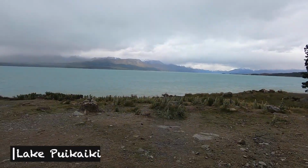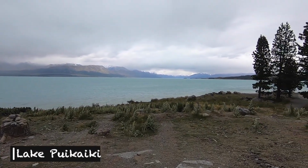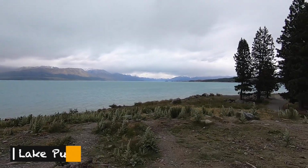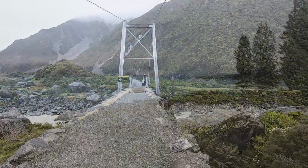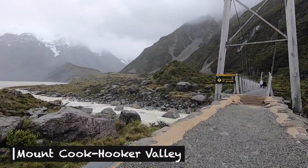Lake Pukaki is another great scenic spot with the milky blue color of the lake. It used to be one of my favorite spots, but unfortunately not for this trip because the weather turned a little bit stormy, and we're pretty much just gonna skip the lake and go straight to Mount Cook to try our luck to go on a hike.